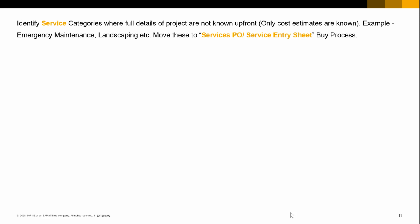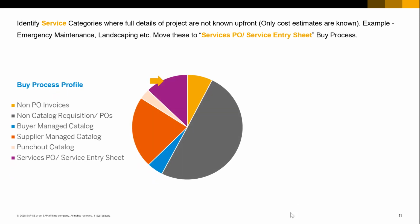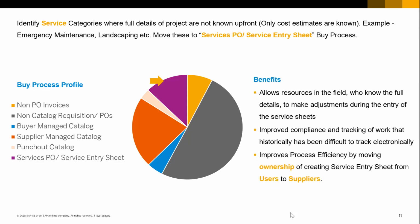Move these categories to service PO or service entry sheet buy process. Once you carve out these categories, your buy process profile will start looking like this, with a particular slice coming from services PO. So what's the benefit? It allows the resources in the field who know the full details to make adjustment during the entry of service entry sheet. It improves compliance and tracking of work, which historically has been very difficult to track electronically. Also, it improves process efficiency by moving ownership of creating service entry sheet from users to suppliers.